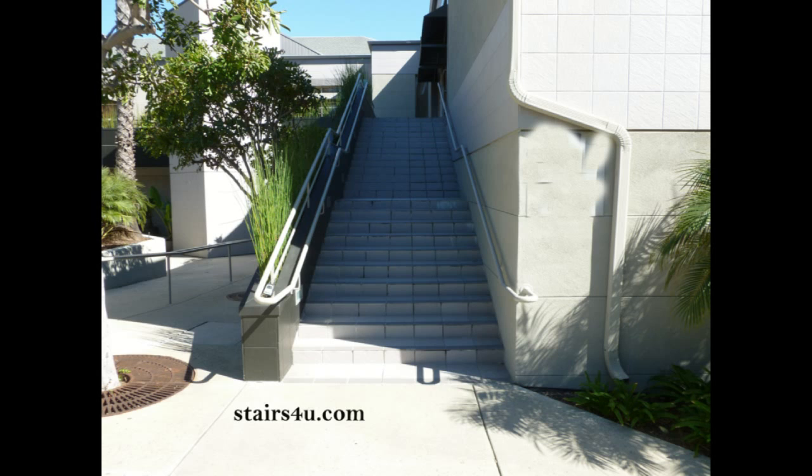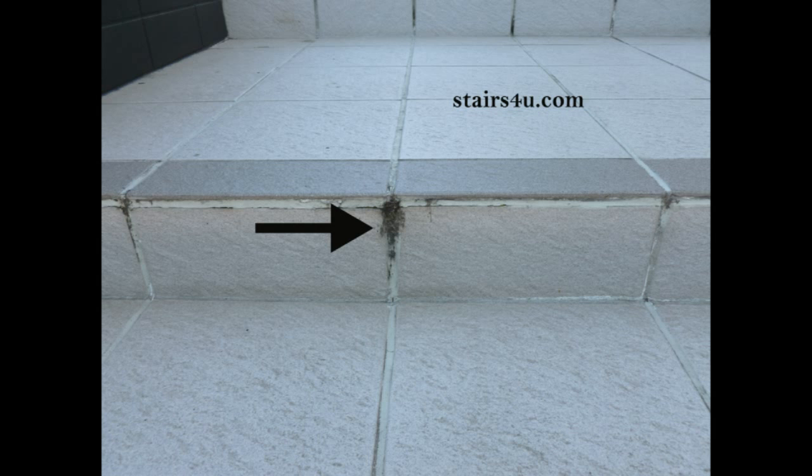that stairs located on the north side of the building, in some cases, obviously this wouldn't be a problem in other countries, but in Southern California, it is. Areas where you're not going to get a lot of sun can have issues with mold. And here you can see you've got some type of mold growing in between the grout. And obviously you could clean this off and that wouldn't be a big deal.